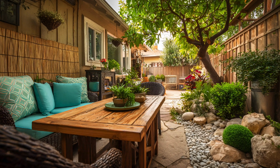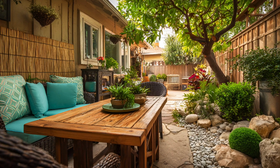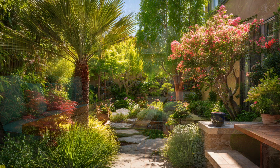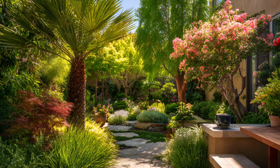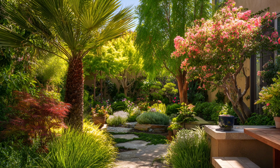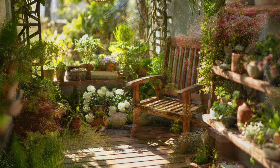Texture brings a tactile richness that photography often fails to capture, but which the human experience thrives on. The rough bark of a tree, the smooth glaze of a ceramic pot, the soft cushion of moss underfoot. All these create contrasts that elevate the garden from mere visual space to multisensory environment.